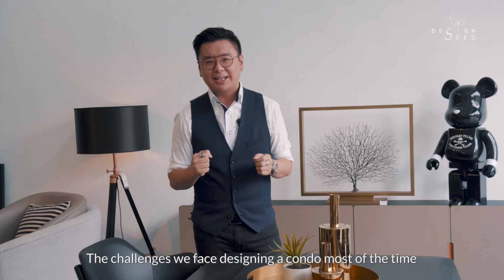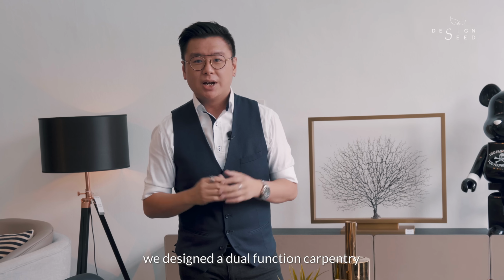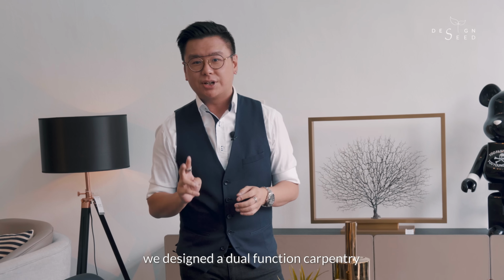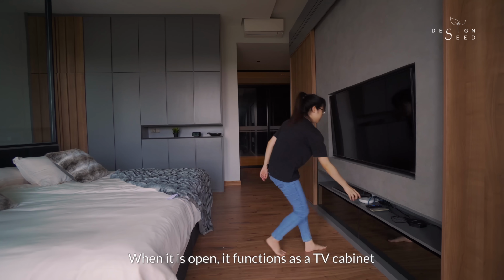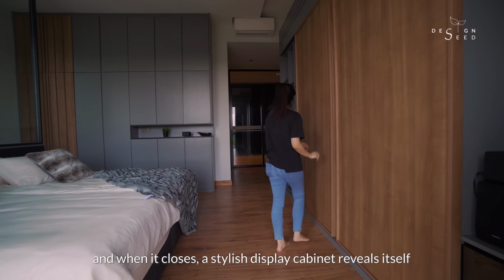Challenges we face designing a condo most of the time is about space planning. Here in the master bedroom, we designed a dual function carpentry. When it opens, it functions as a TV cabinet, and when it closes, a stylish display cabinet reveals itself.